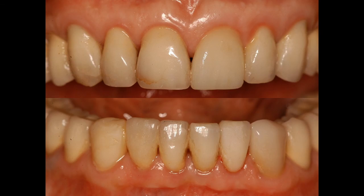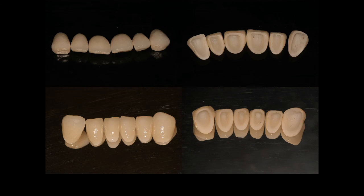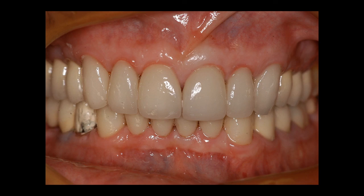This is a situation where you can see after 12 years of function, the lower 43 was fractured, and you can see many internal fractures of the veneers in this situation. The patient insisted on having them again. These were not veneers practically, they were three-quarter crowns. You can see they were redone, re-cemented in this situation. The patient is a bruxer, fracturing the ceramic on the lower 44.